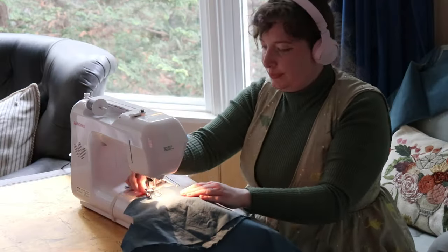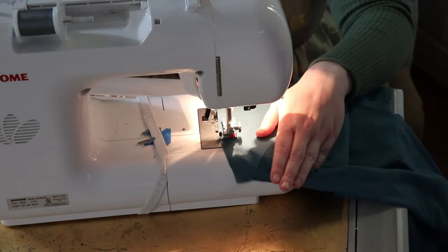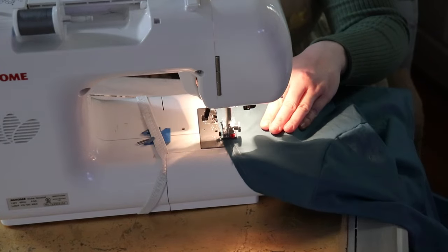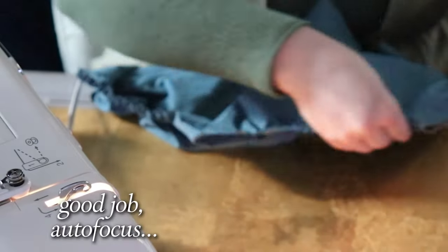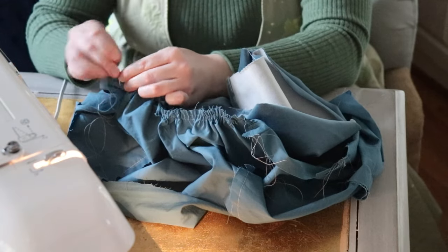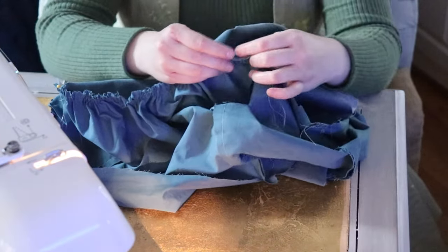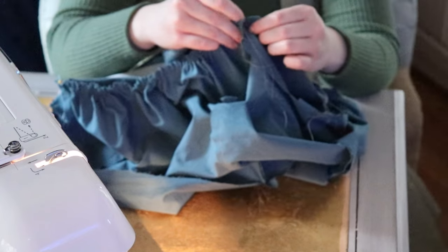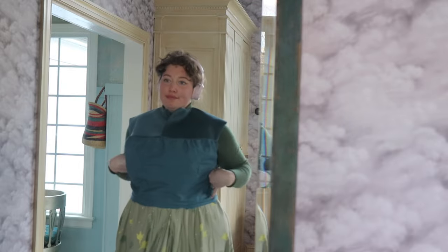I then started putting the lower bodice together. I added tabs to the side back pieces and I gathered those front panels and attached the yoke. The fit was pretty good, but I could take the top of the side seams in quite a bit.